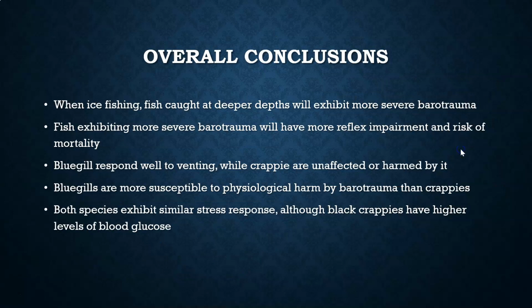So the overall conclusions that we drew from these results is that when ice fishing, fish caught at deeper depths will exhibit more severe barotrauma, much like they will in open water. Fish exhibiting more severe barotrauma will have more reflex impairment and thus a higher risk of post-release mortality. Bluegill respond well to venting, while crappie are unaffected or harmed by it. Also, bluegills are more susceptible to physiological harm by barotrauma and are more susceptible overall to barotrauma than crappies. Both species exhibit similar stress response, although black crappies have higher overall levels of blood glucose.